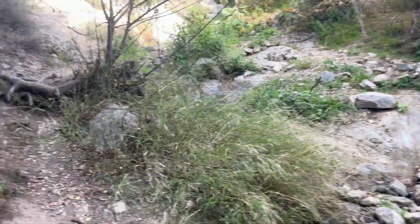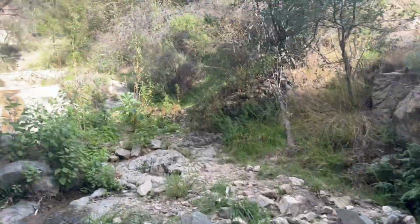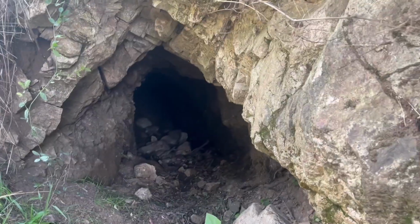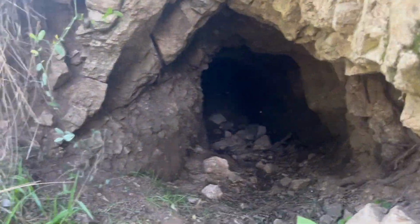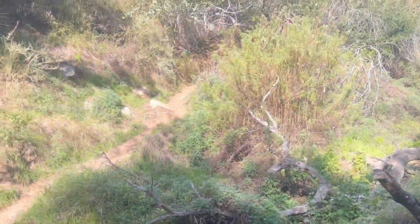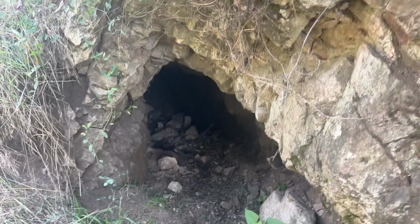Right, and then Las Flores Canyon. Make my way to some of the mines, so there are quite a few out here. All right, here's one of the mines. It does go a good ways back, but this isn't really the one I want to show y'all right now. I'm gonna keep going up the trail, but yeah, one of the little adits goes further back than it looks.